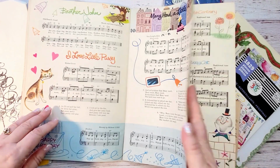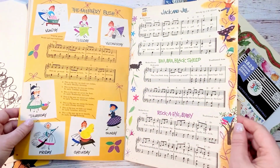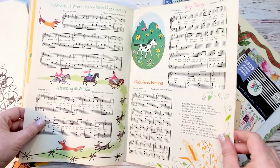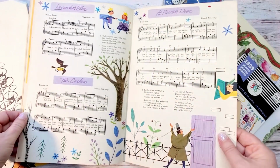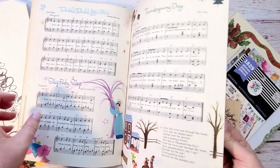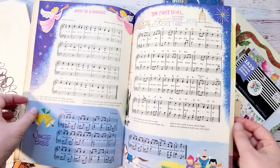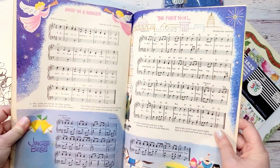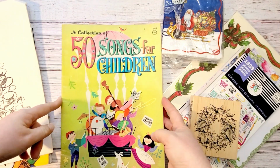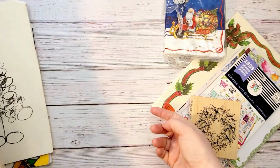Every page spread is just beautiful. Just the classic songs. It's a really, really neat book. It's a pretty tall one too. It's probably more than 12 inches tall, probably about 13 inches tall by, I don't know, 10. It's a neat book.